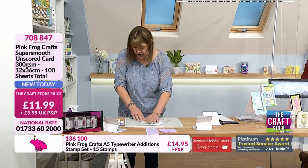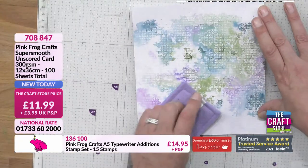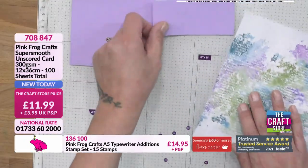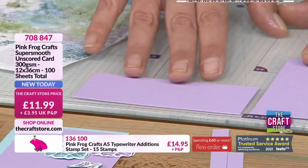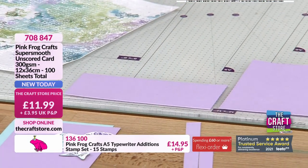So from there, then, I just heat embossed. I used my anti-static bag when it was nice and dry, rubbed it over, and then I stamped up. So I've cut myself some mats and layers. These are beautiful colours. This is from the spring set. Now, we've got two options. There's one on the counter with the pencils. Yeah. They're the Staedtler watercolour pencils, which I do use a lot.